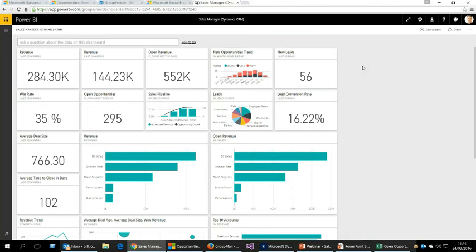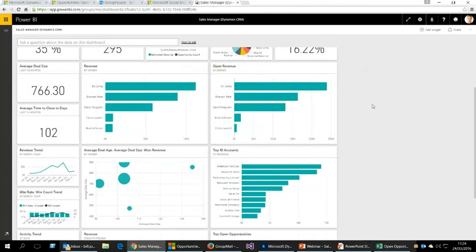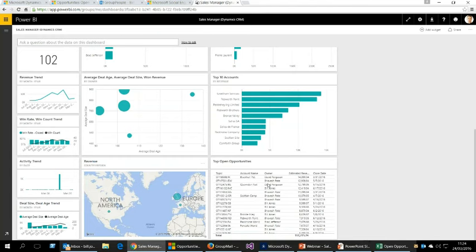So what I can do is start to take this information, report on it, consume it through a mobile, through a tablet device, and I can start to build on top of it as well. So you can see we've got a number of different visualizations, such as the point plotting map, or the maps-based functionality that we don't have out of the box within Dynamics CRM.